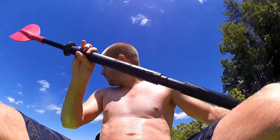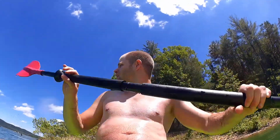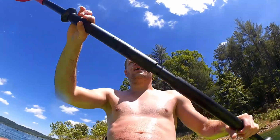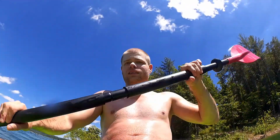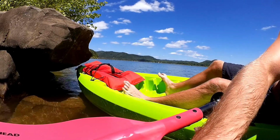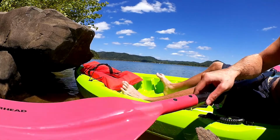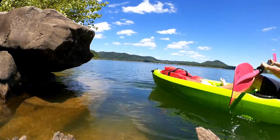All right, yeah, there are a lot of logs sticking up out of the water here. I don't want to accidentally kick one. And not really much of a current. But I'm gonna paddle back to these cliffs because they look friggin' sweet. Gonna be a beauty shot.